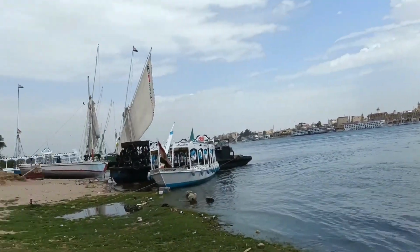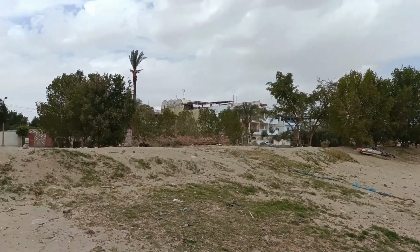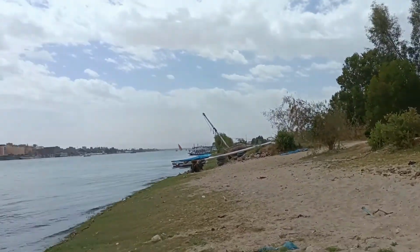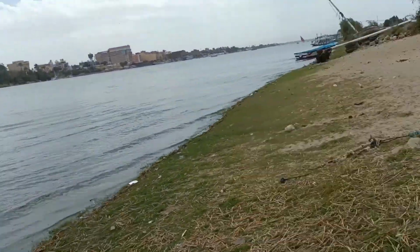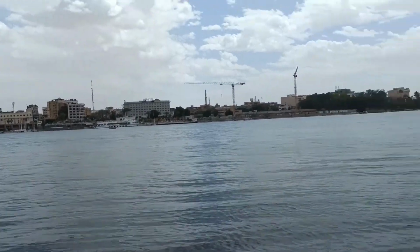Literally, check this out. Feluccas, the sailboats. I made some doggy friends. Look how beautiful it is today. And this little tiny chunk of the Nile, all to myself. I think I'm gonna just chill out a bit.